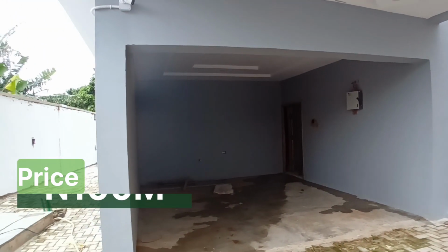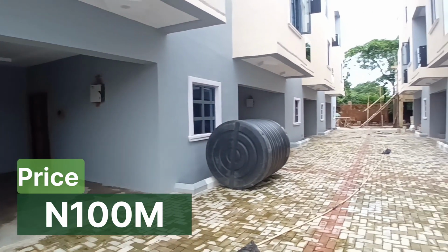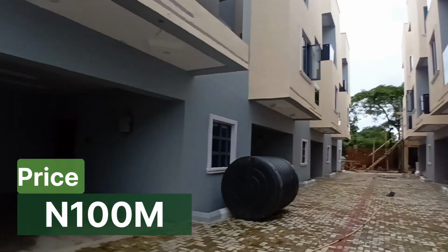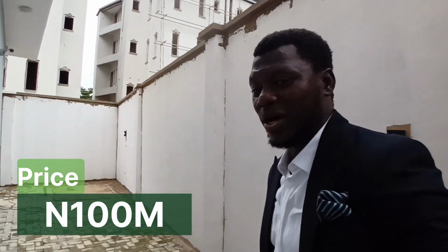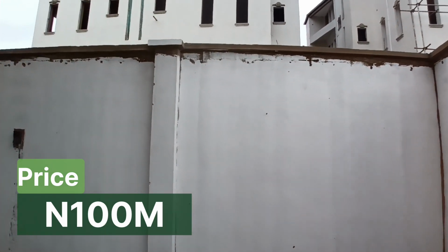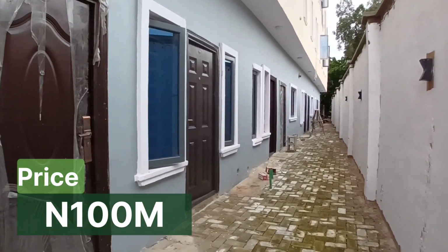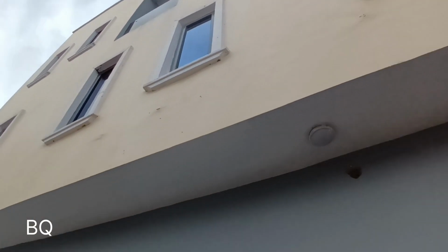Before we go and see each of these units, I need you to see all of this. This is going to be the dedicated 2 car park space for each unit. Each of these units has dedicated car park spaces, and it has a BQ. So let's quickly see the BQ before we go into the interior of the house. Just beneath every single unit here, you have a BQ. You have a room, which can be demarcated if you choose to. So this is the BQ for this particular unit over here.